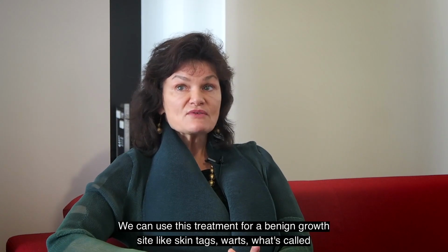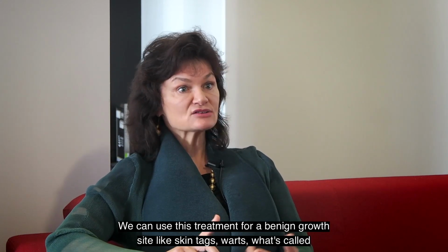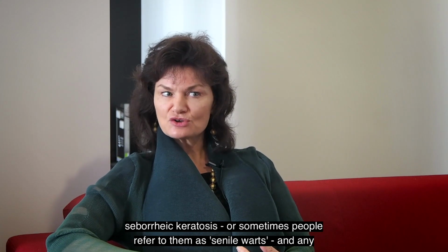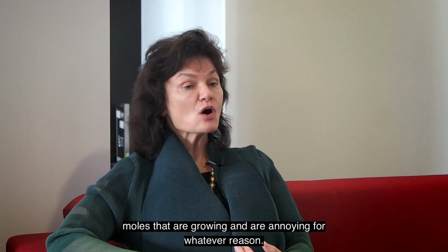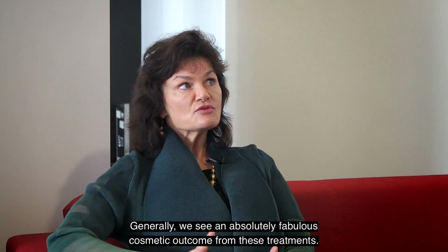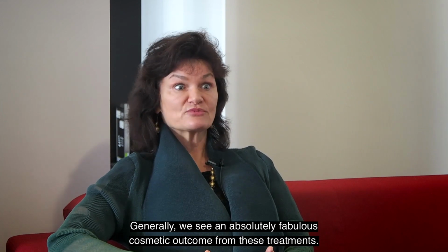We can use this treatment for a benign growth like skin tags, warts, what's called seborrheic keratosis, or sometimes people refer to them as senile warts, and any moles that are growing and are annoying for whatever reason. Generally, we see an absolutely fabulous cosmetic outcome from these treatments.